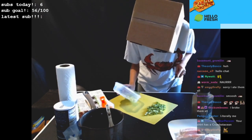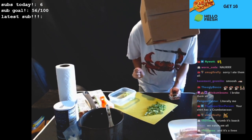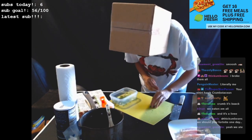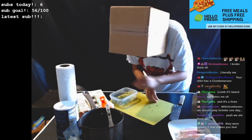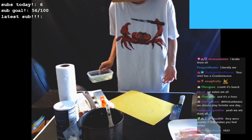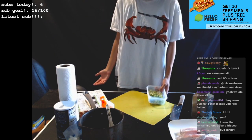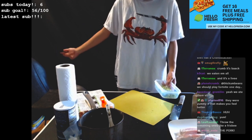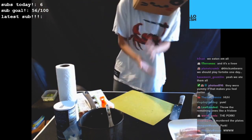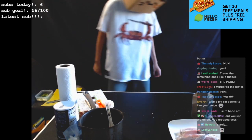Okay, white's on one side, green on the other side. Now it's the time you've already been waiting for. The pork. Surely nothing bad will happen. Surely the carbon monoxide poisoning will not go off. Surely. Alright, let's do this. Surely, surely, surely.